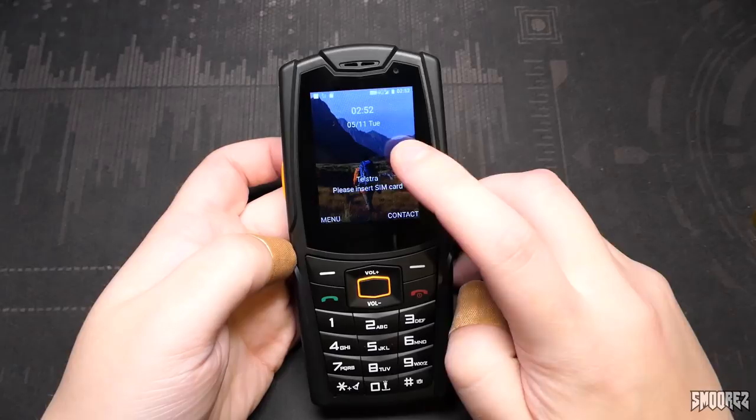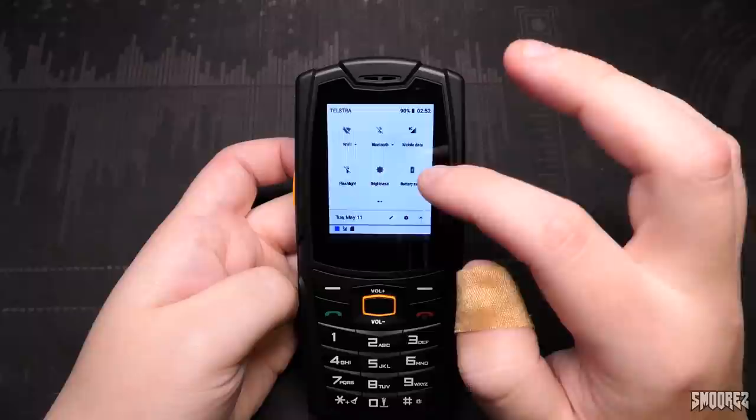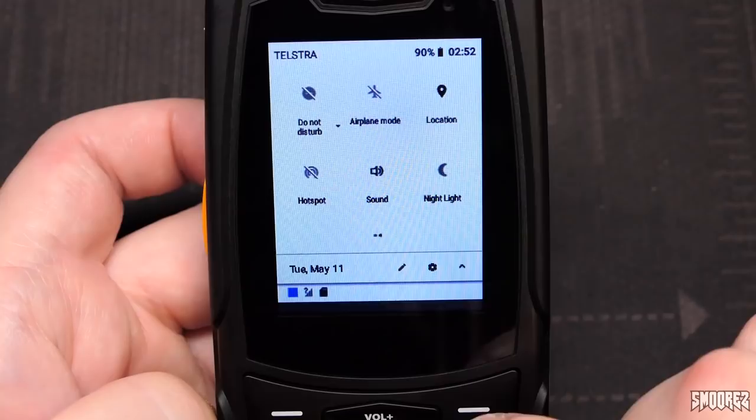Okay. So we can swipe down. We can see Telstra, 90%. It's almost 3 a.m. That's completely fine. Scrolling down again. Wi-Fi, Bluetooth, mobile data, flashlight, brightness, battery saver, do not disturb, airplane mode, location, hotspot, sound, and nightlight. So yeah, there's not a lot going on in here, but I think I might have to do this though, so you can see what's going on. I'll probably be using a combination of both the keyboard and touch, but we'll see how we go. Just swipe away the notification just like that, and back to the start.